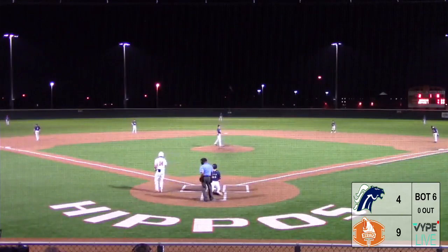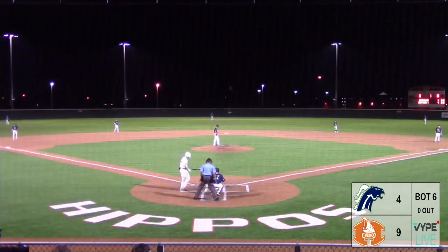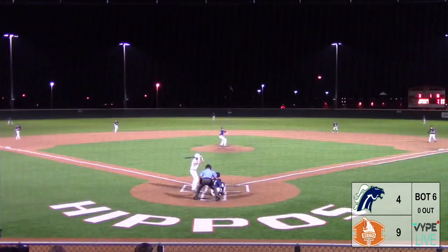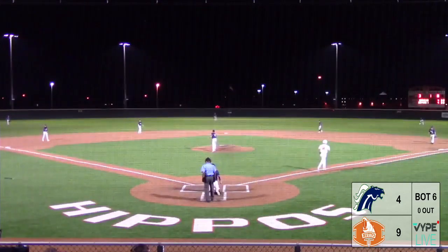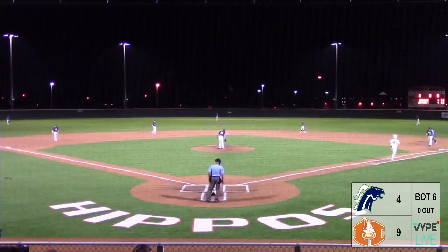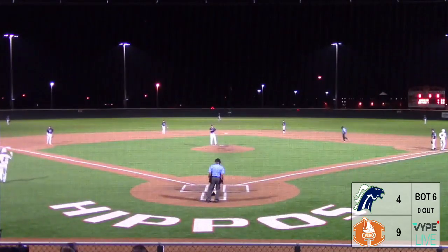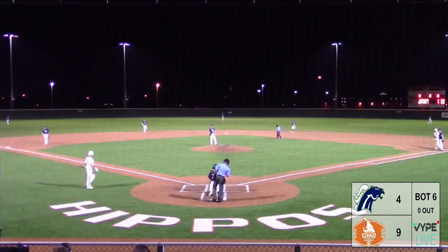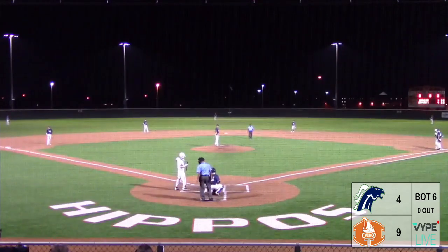Next pitch misses high. High and outside. 3 balls, 1 strike. And next pitch, fastball, misses just a little bit outside, ball 4. Doggett now a runner at first, brings up the top of the order. Leadoff hitter Cantwell.